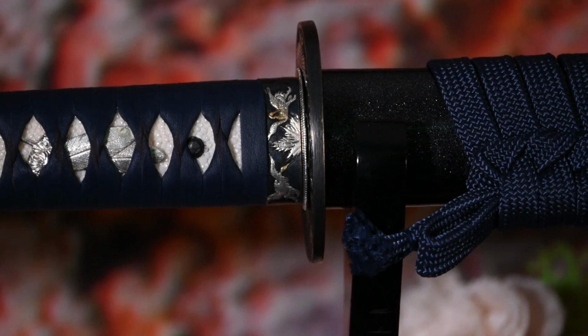That beautiful mirror polish, great fittings, great fit and finish, big improvement, great sharp edge, and to boot, S5 steel, and you got a great fitting of the sword into the saya with no rattle. Very impressed. Good job, Cloudhammer.